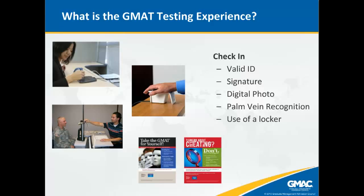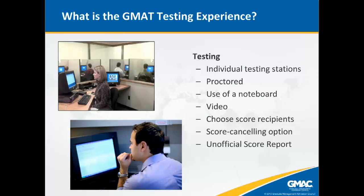Now, why are we doing that? Basically to make sure it's you taking the exam and you are who you say you are. Believe it or not, there are a lot of people out there that get paid money to actually take the exam for people, and we try to cut down on that. Along those same lines, we take cheating very seriously. We allow you the use of a locker because you can't really bring anything into the testing center, and that's just to cut back on cheating. Really the only thing you can bring into the testing center is your ID and the key to that locker that we'd let you use.